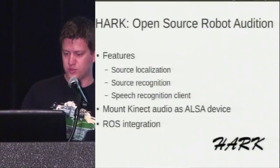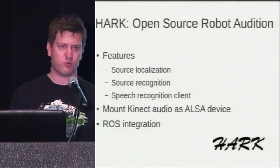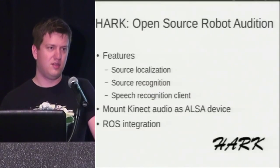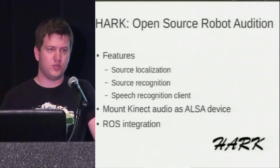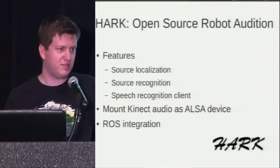But there is another open source library that does. There's this library called HARK from Japan that does open source robot audition. And they've actually reverse engineered the Kinect audio devices. So they can bring those in as a Linux ALSA device and do these kinds of source localization, speech recognition features. And they're also in ROS too, which is nice.